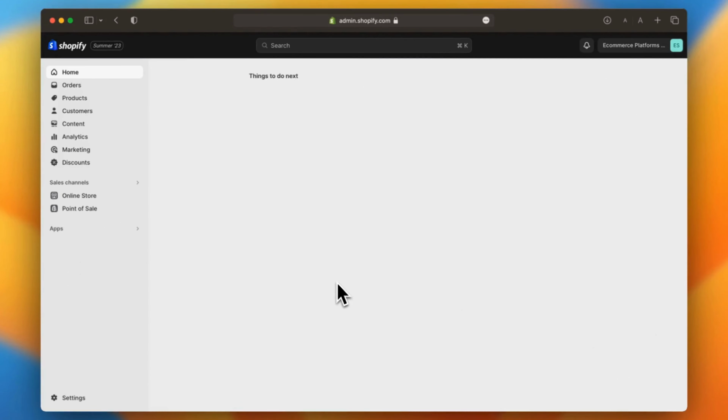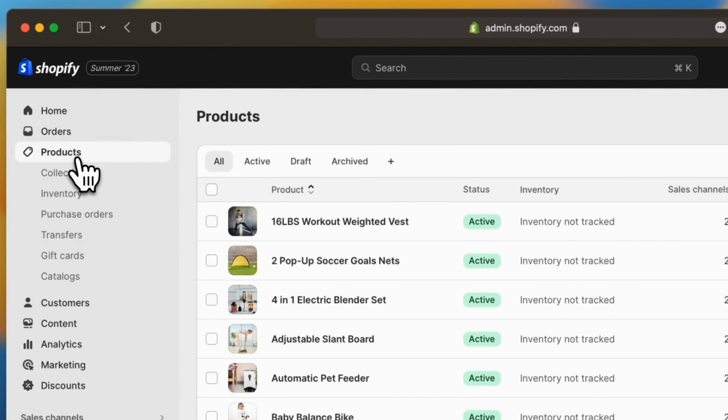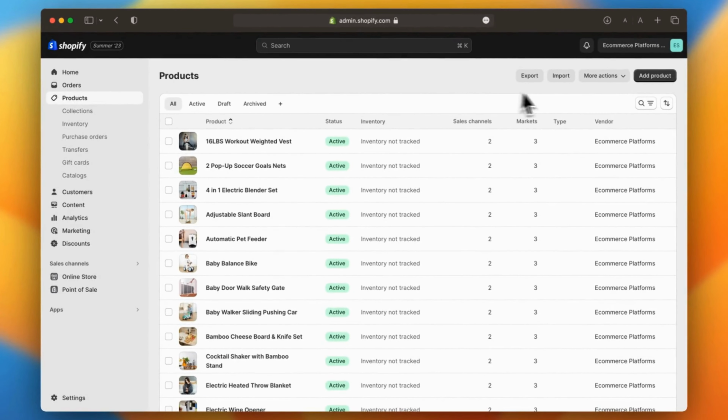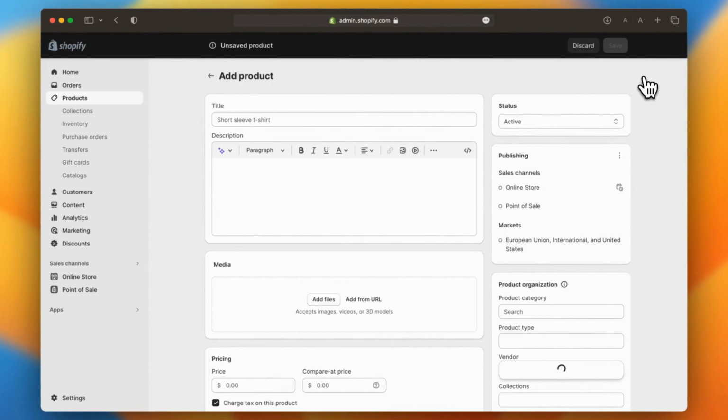So now you've set up your store, it's time to add your first product. Once you've logged into Shopify and you're on the main dashboard, to the left, there is a section called Products. Click into that section, and this is going to take you to a page where you can view new or existing products that you may have. To add a new product, you click the Add Product button, which is usually located towards the top right of your screen.